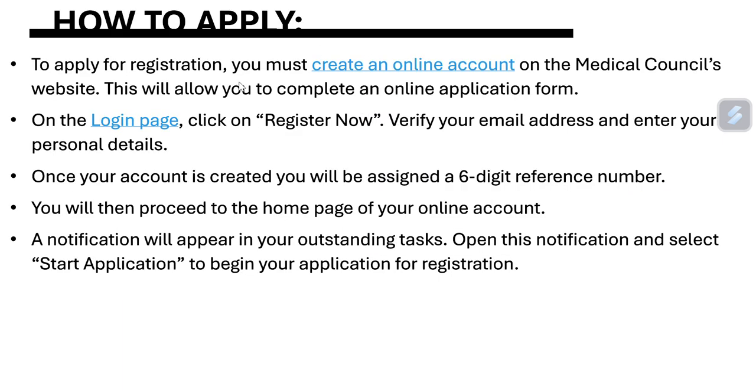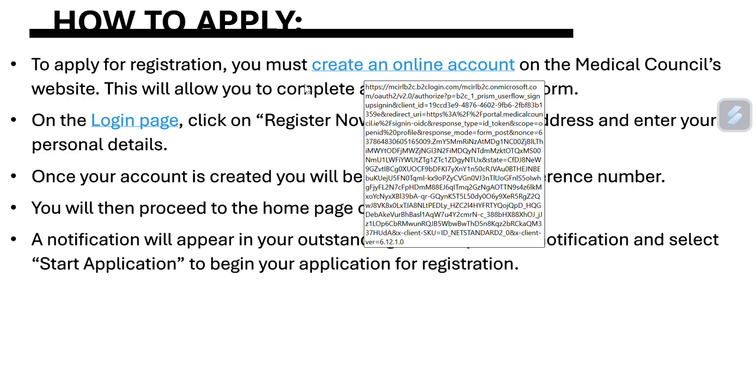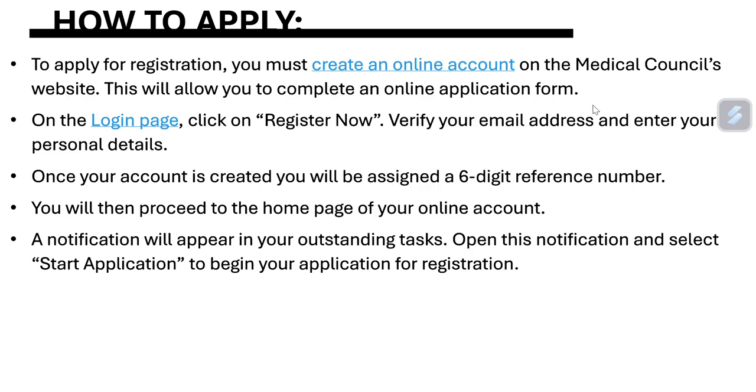Then is how to apply. To apply for registration, you must create an online account. This is the IMC registration. You must create an online account on the Medical Council website. This will allow you to complete an online application form. On the login page, click on register now, verify your email address, and enter your personal details. Once your account is created, you will be assigned a 6-digit reference number. You will then proceed to the home page of your online account. A notification will appear in your outstanding tasks. Open this notification and select Start Application to begin your application for registration.